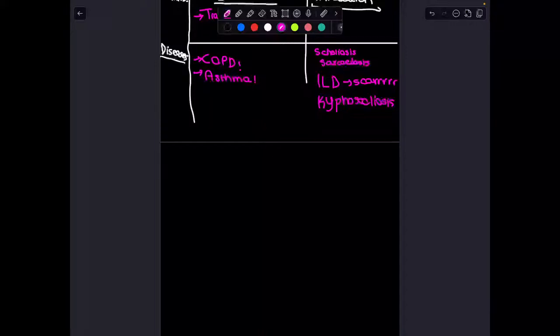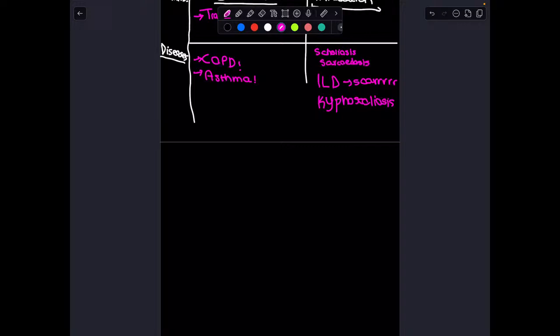So what's the difference? So, with scoliosis, the spine curves sideways. Kyphoscoliosis, on the other hand, combines that sideways curve with an excessive forward curve of the upper back, creating a hunchback appearance. So wait, this combination... one is medial and lateral and the other one is posterior anterior.